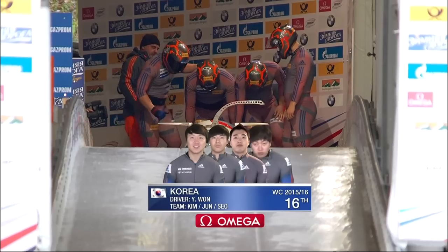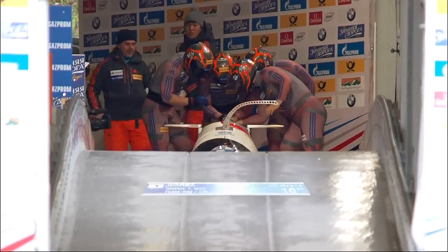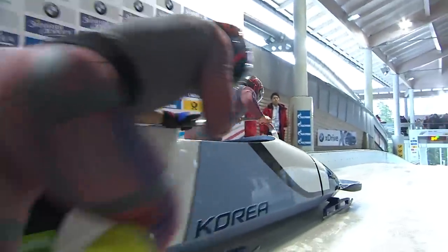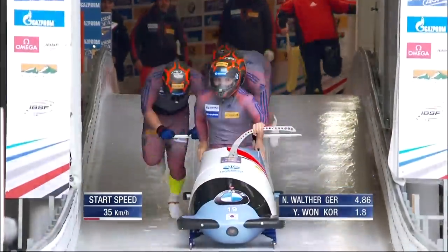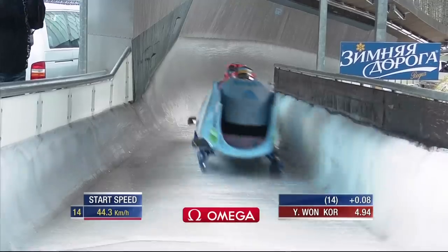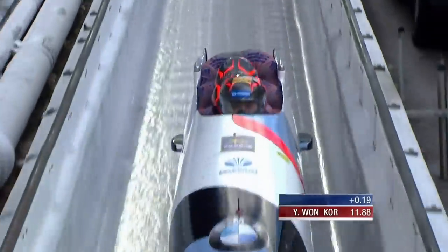And next up is Yunjun Won of Korea, this 30-year-old. Fifth in the two-man world championships in February in Winterberg. Four-man, still not quite at that level. Should be 92, 93, not better. Four. Semi-hit in the first curve.